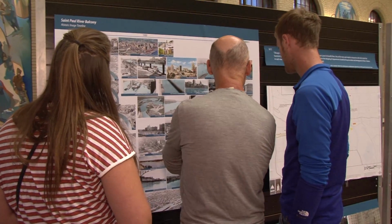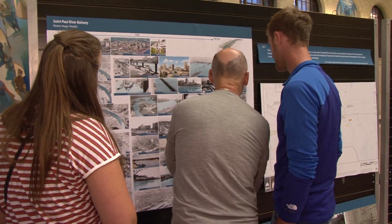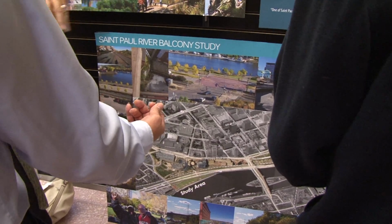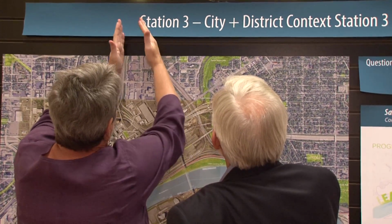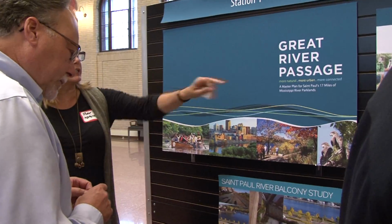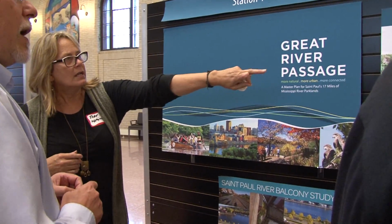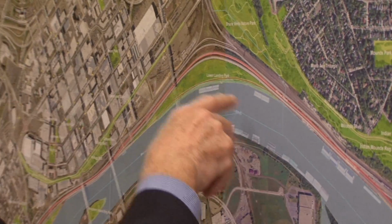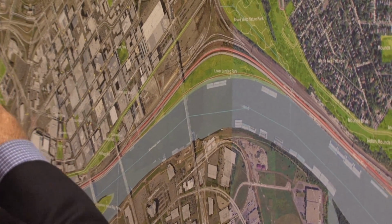It took imagination and long-term vision for an idea called the River Balcony. It came from a master plan adopted by the St. Paul City Council in 2013, known as the Great River Passage, which outlines ways to make St. Paul's 26 miles of Mississippi riverfront more accessible to the public.